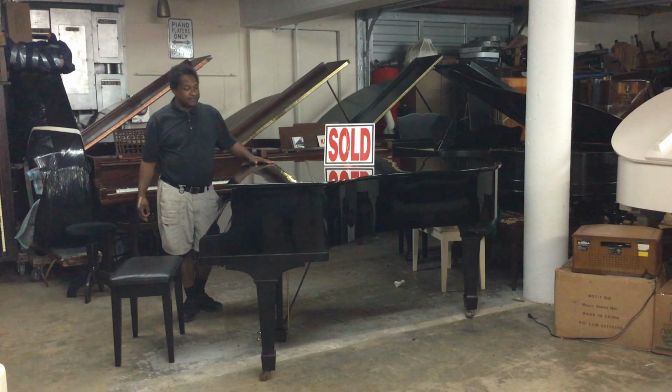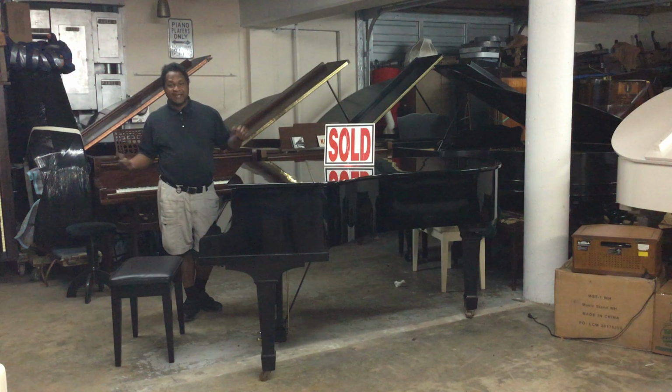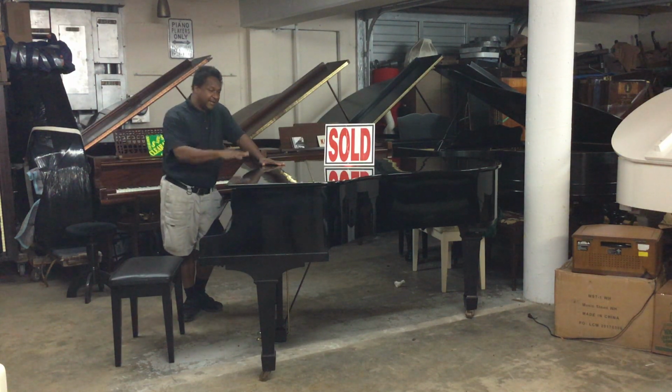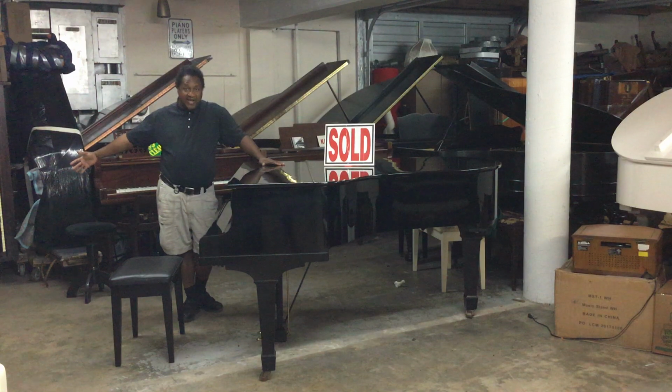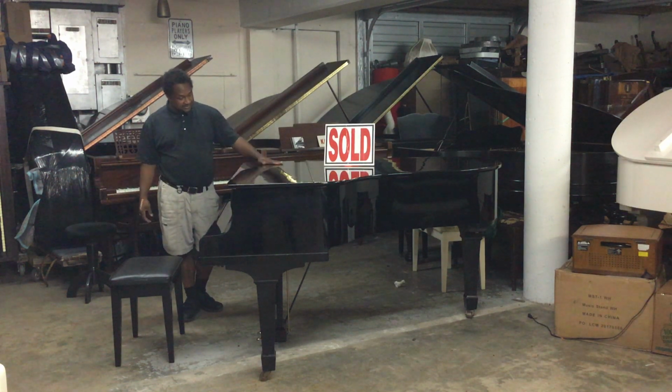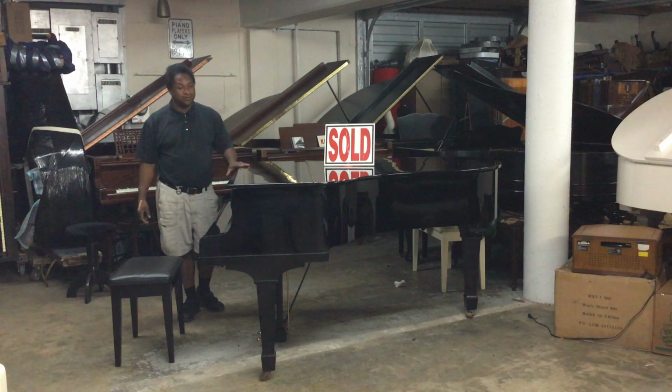So they gave me this piano, and they gave me my Baldwin 9-foot grand, which is really cool. So now I have 3 grand pianos. I got the Young Chang 7-foot, I got the Yamaha 6-foot, and I got the Baldwin 9-foot grand piano. And Baldwin's already at the house. This is going to be at the house probably this weekend, which is really cool.